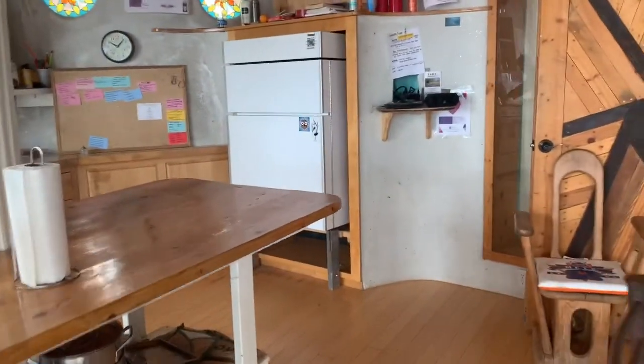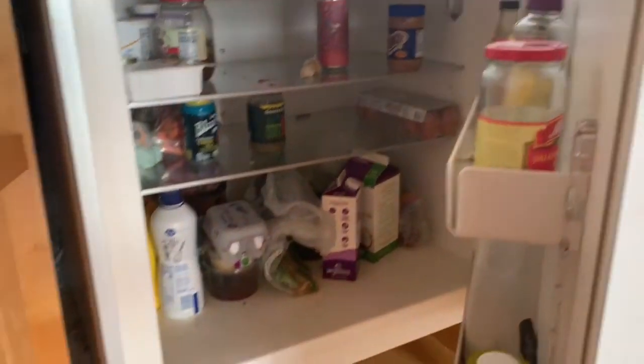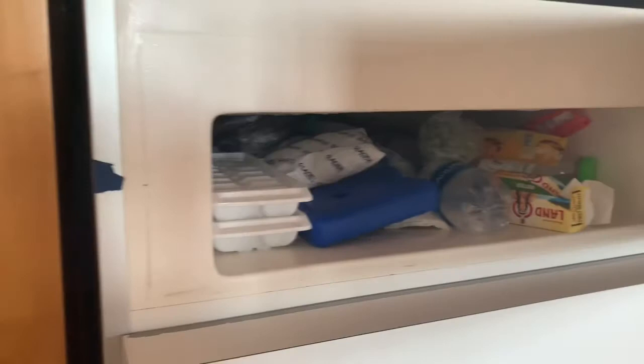It's got a big DC refrigerator. Super insulated, so it doesn't take a lot of energy and stays very cool in there. So for how big of a fridge it is, it doesn't actually have a ton of space, but works well.